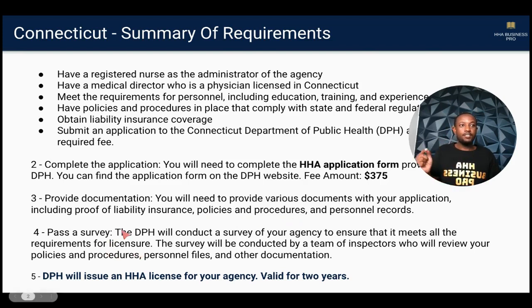And then next, you have to pass a survey. So the Department of Public Health for the state of Connecticut will conduct a survey of your agency to ensure that it meets all the requirements for licensure. The survey will be conducted by a team of inspectors who will review your policies and procedures, personnel files, and other documentation.